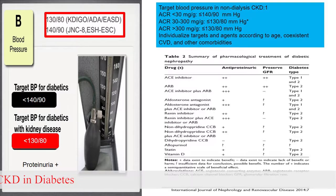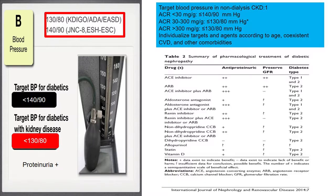If you go to blood pressure, you can target to 140-90. If you have a proteinuria, you target for 130-80. These are the only two areas, 140-90 or 130-80. If you don't have a proteinuria, go for 140-90. If you have proteinuria, go for 130-80.